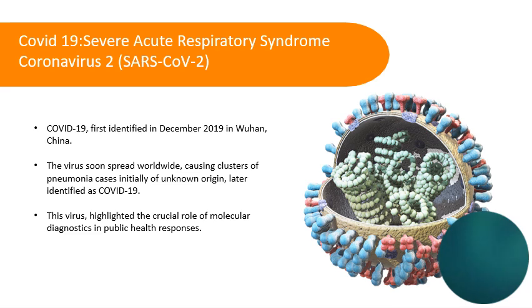COVID-19, first identified in December 2019 in Wuhan, China, quickly became a global health crisis. Initially linked to a seafood market in Wuhan, where early cases hinted at animal-to-human transmission, the virus soon spread worldwide, causing clusters of pneumonia cases, initially of unknown origin, later identified as COVID-19. This virus highlighted the crucial role of molecular diagnostics in public health responses.